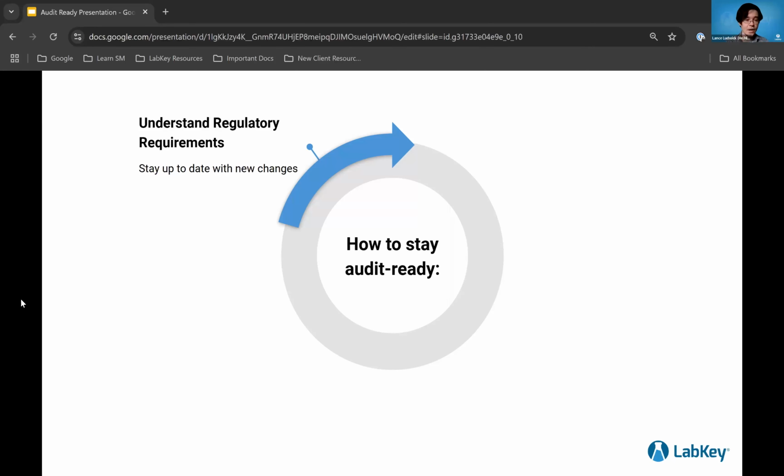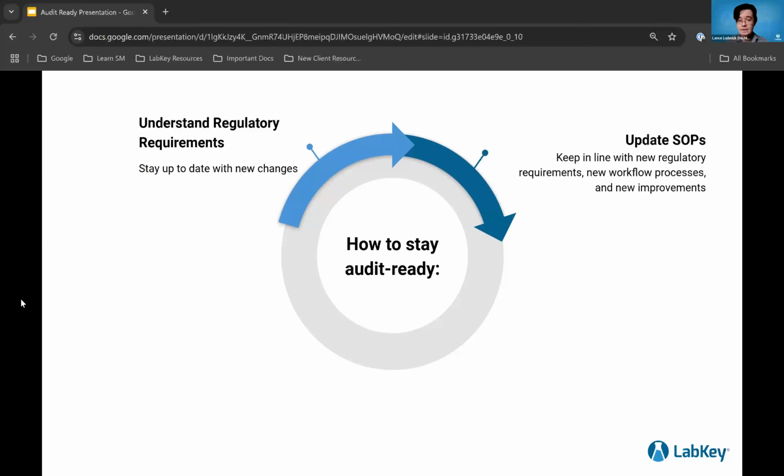In response to these updates, you'll also want to be updating your SOPs, or your operation protocols. SOPs can be updated not just in response to new guidelines, but it can also be when you have a new workflow process. Maybe you're taking on new testing. It can be that you discover improvements that you can make in your own lab. So you want to incorporate those into your SOP, or it could be in response to an audit finding.